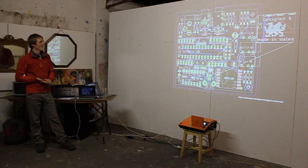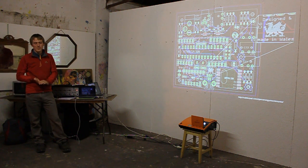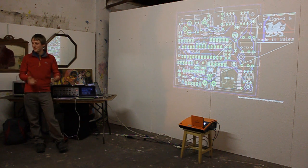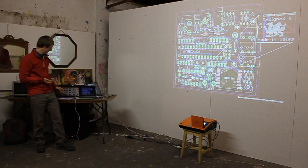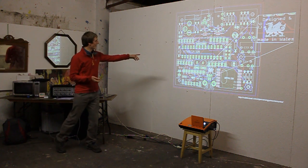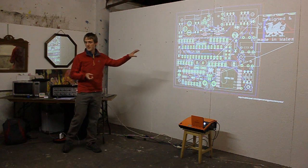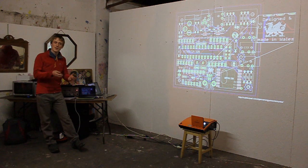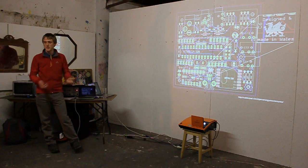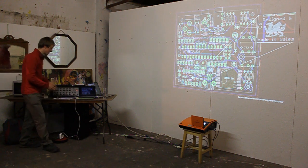All the designs are on a website called SolderPad, which is like GitHub but for hardware. And the main chip in the middle is the Arduino chip. So you just use the Arduino software to upload firmware onto it, and so it's pretty easy to use.